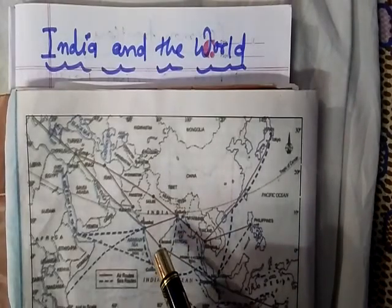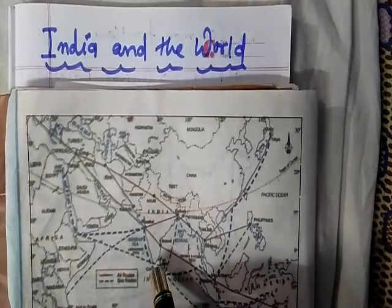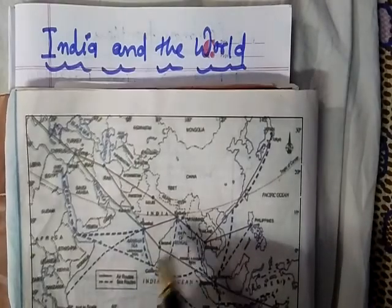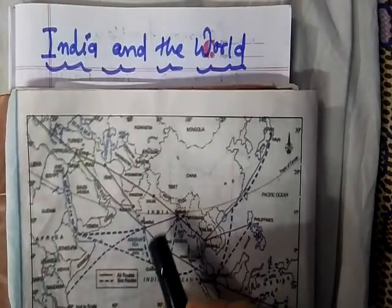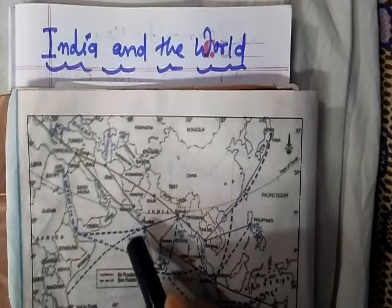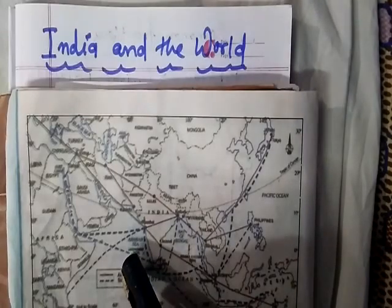This long coastline has given a tremendous boost to India's maritime trade. Almost 90% of India's international trade is carried out through the sea route. India has a long coastline mainly due to the Deccan Peninsula extending into the Indian Ocean, dividing it into two water bodies, the Arabian Sea and the Bay of Bengal.